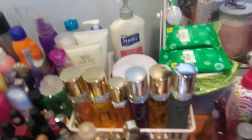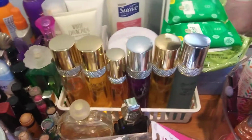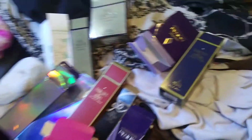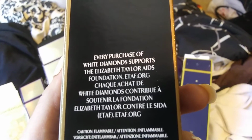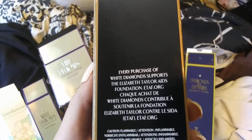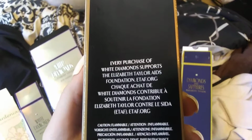As you can tell, I have quite a collection, and I do have a list of what perfumes I need, and whatever perfumes I get, I cross them off the list completely. And as you can tell, I've kept the boxes, and I'll show you what it says on the back. It says, every purchase of White Diamonds supports the Elizabeth Taylor AIDS Foundation. Not only am I purchasing these items for myself to enjoy, but they also go to a really good cause, which was a very dear and near cause to her when she was alive.